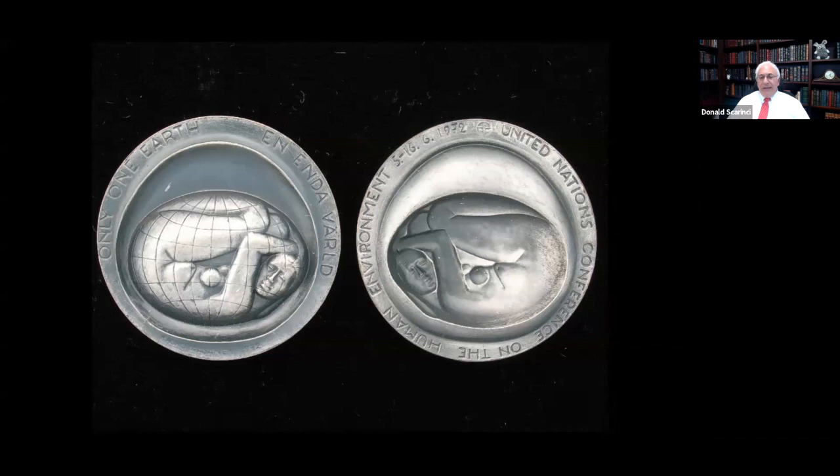These images juxtaposed remind us that while we can and sometimes do view ourselves as separate from the Earth, we are not separate from the Earth at all.